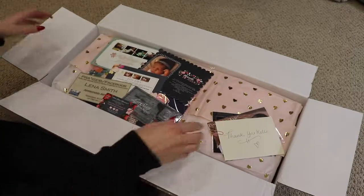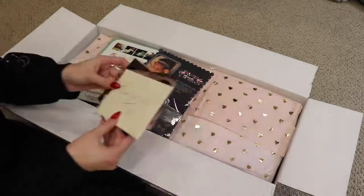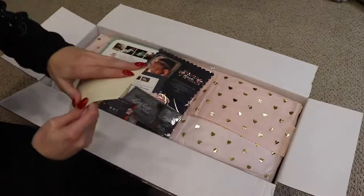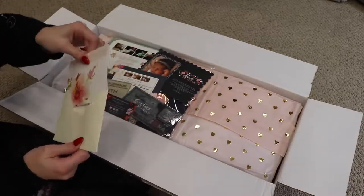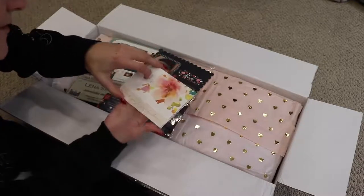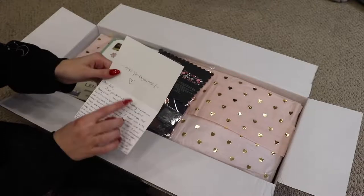Lena, this is so pretty. Okay, first of all, this says thank you, Kelli. The little heart. I'm so excited. This is so pretty. I know this is going to be a long box opening, so I'm sorry. Thank you for your kindness. Oh my gosh. Hope you enjoy her.